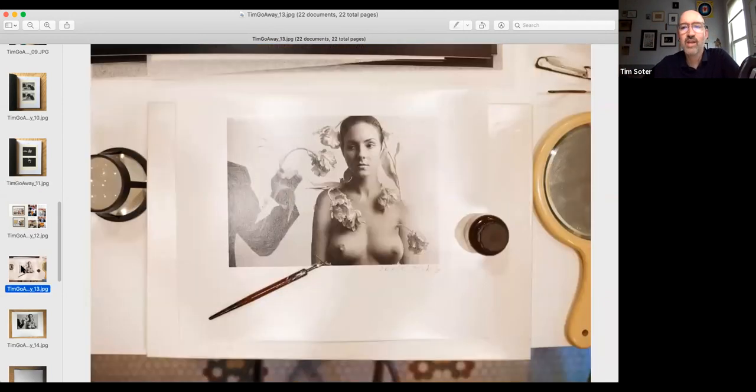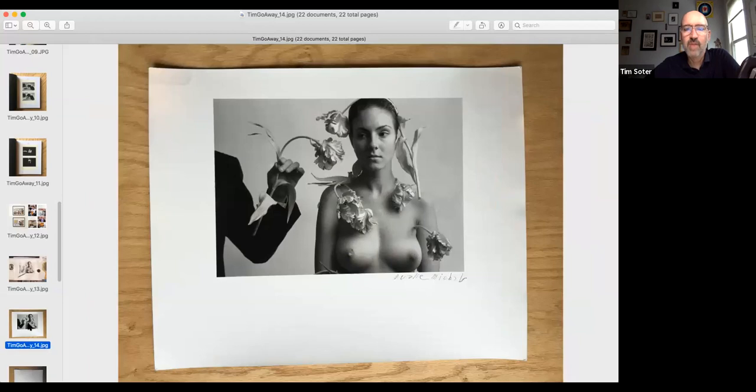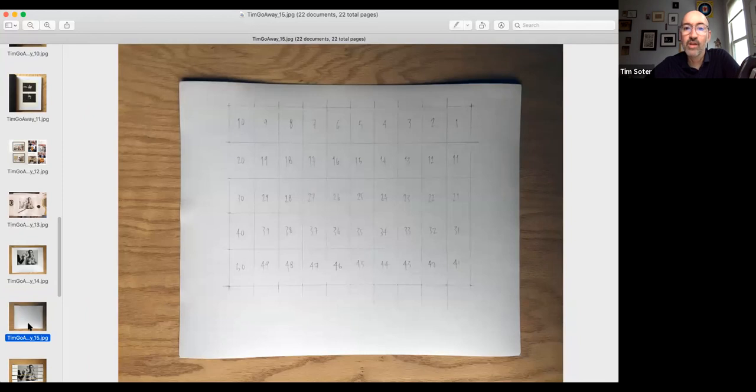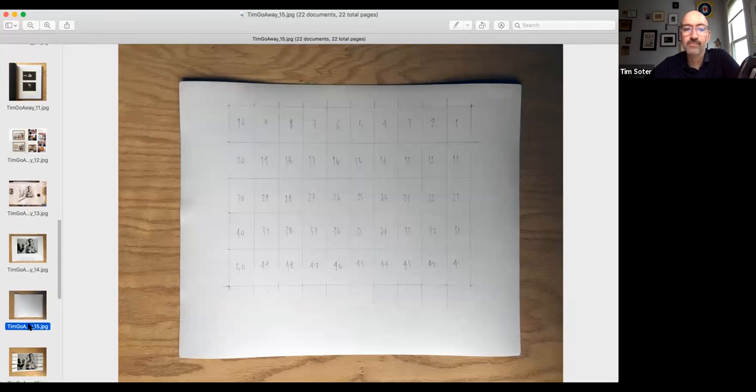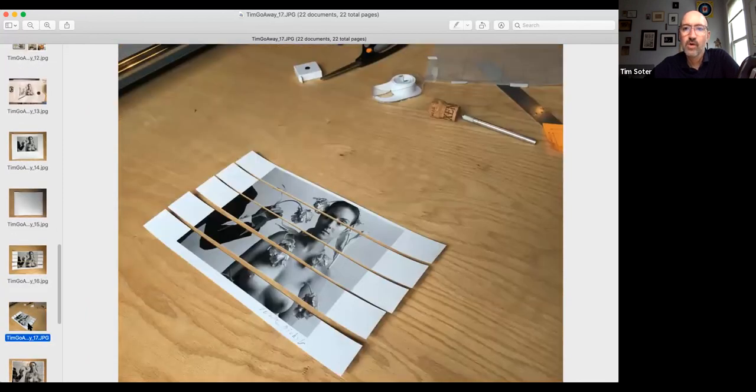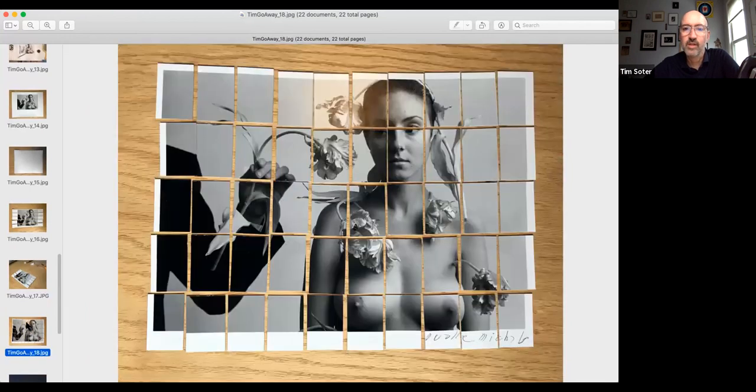So I went to Dwayne and I said, hey, do you have a print that you would give to me? And I described what I was going to do with it. And he said, yeah. And I said, will you sign it? And he said, sure. And he signed it down there. And so I took it back with me. There is the print. And I put a grid on the back of it, 1 through 50. And then I cut the print apart into 50 equal sized rectangles. So it looked like this, ultimately. There are all the pieces.